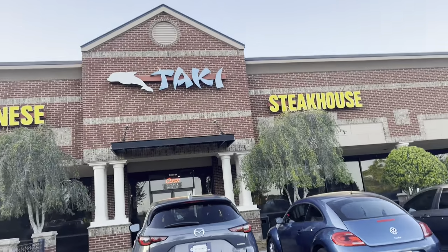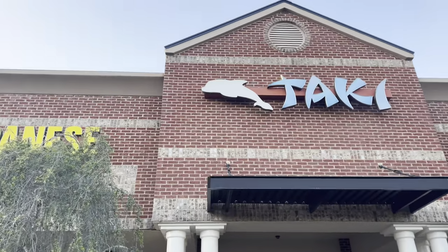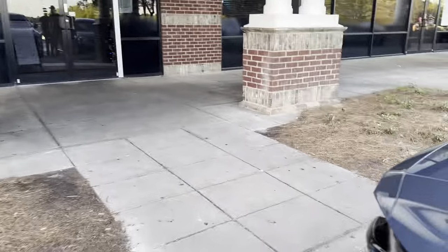Okay. Second place. We won't eat sometime today. Yeah, so the other one we couldn't get in. It was slightly busy, so we came on down the road. About to try this one. This place has got a dolphin on the sign. Yeah, I've eaten here before. This place is fire.